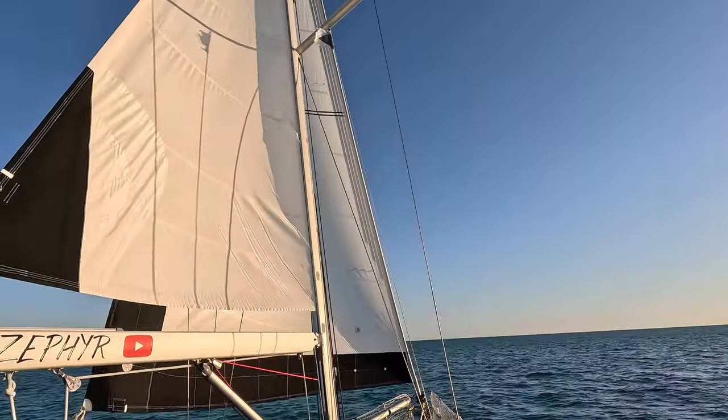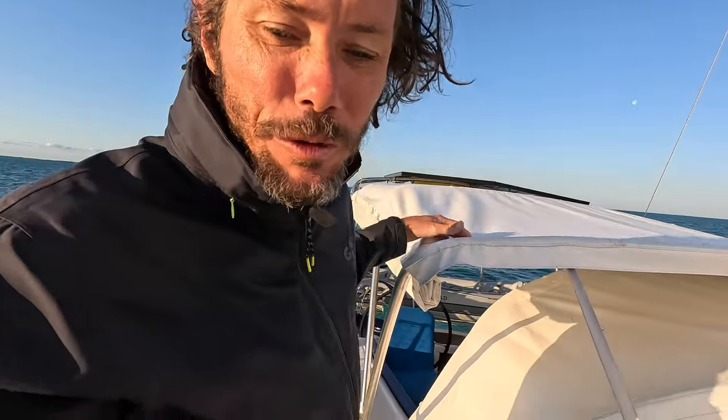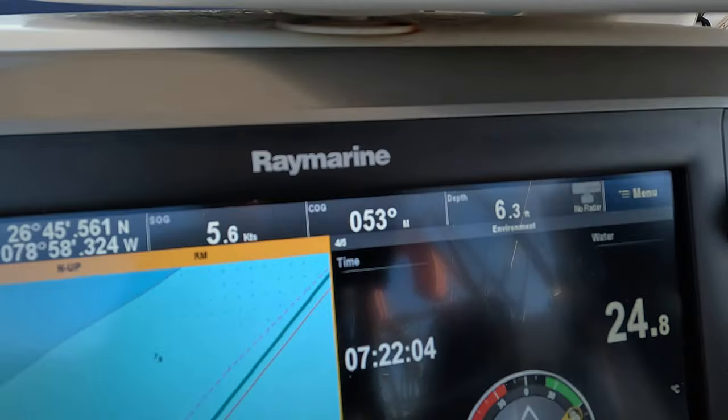And there you go. We are sailing, engines off. We are sailing across the Grand Bahama Bank to Great Sail Cay. We are averaging 5.5 knots in 12 knots of wind.